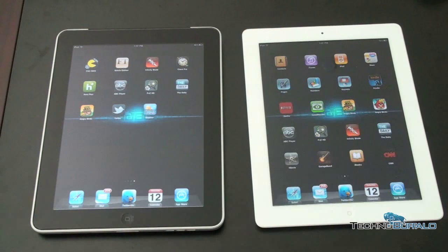Certainly, you're going to get a little bit faster speed. You're going to get a little bit better graphics performance. But the iPad 1 is still an extremely capable device. I think you're going to be better off saving your money unless you have to have the latest generation product, or you can sell it for a good deal. I think you're going to be better off hanging on to the iPad 1.